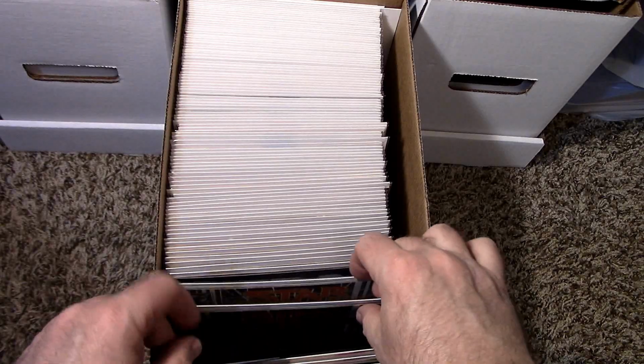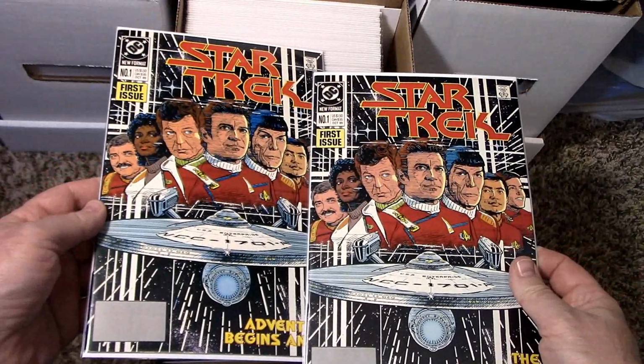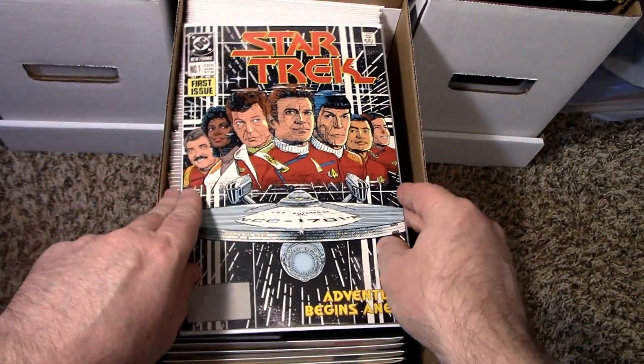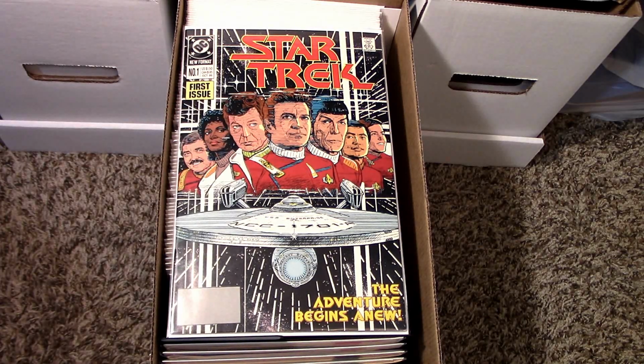Alright, let's go through these. All 80 issues. I do have a few duplicates like I mentioned before. Looks like I decided to grab 2 number 1s back in the day. These were my original pickups from youth. Sort of youth. I'm getting old. Number 1, October 89 on the cover. You know, it probably came out a month or 2 before.